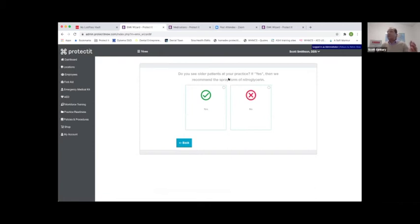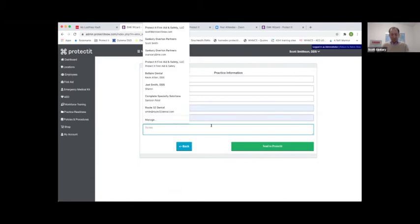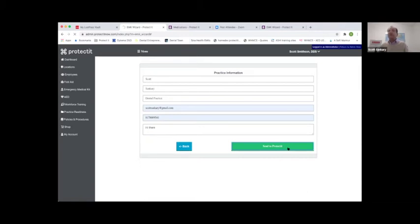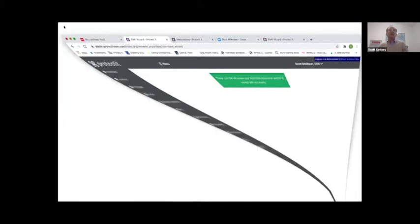Continue through, and then it asks you if you see older patients at your practice. We'll say no. This is trying to drive the type of kit that you need. Input your information. And you submit it to us. That data actually, from that point, can easily be uploaded into our system, and you can become a live customer. As simple as that, really.